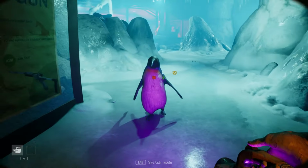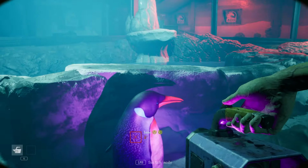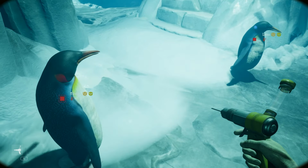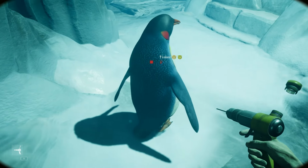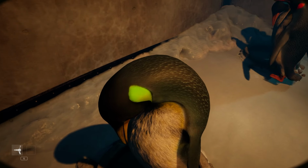UV flashlight. Let me check them lips. Wait, you don't even have lips. You have beaks. I can't tell if that's just a UV light or there's something wrong with you. Please, Tinker. Tinker, you should be used to this. Please. Sorry, Misty. I had to stab you in your sleep.